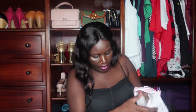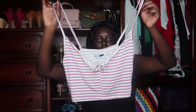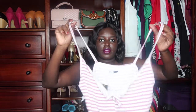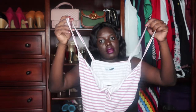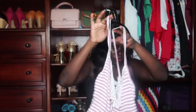And I also got this. It's a crop top. I got it in a size large. So yeah, it's so nice. I love it. I didn't try it on for you guys, but this is the top. I love the fact that it has got those little white and pink stripes. So yeah, you can also be wearing it in the house when it's hot and you don't want to feel hot. This blouse is a go-to.